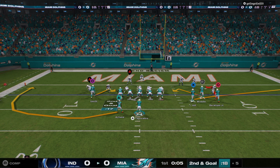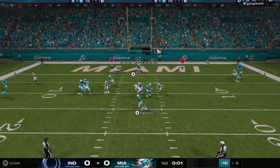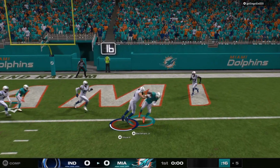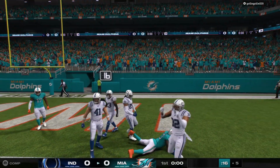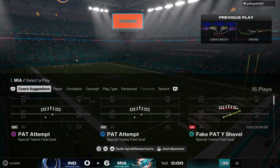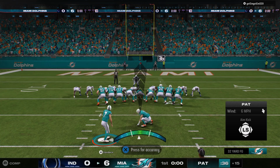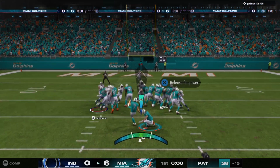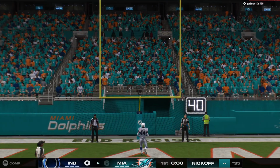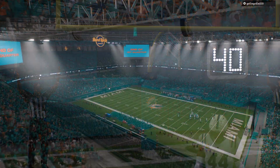Go ahead. Flag comes in. This might be a free play. And he takes it into the end zone across the chalk. Now there is a flag down, but I think that's offsides on the defense. Yeah, I think that's going to stand, partner. Extra point up and good by Sanders. And it's now a 7-0 game.